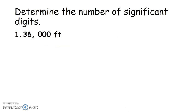Let's do some practice. Determine the number of significant digits. 36,000 feet. First of all, there's no decimal point. The zeros that we see are not in between two non-zero numbers, so they don't count as significant. So 36,000 feet has two significant digits. Number 2, 0.01 kilogram. The zero to the right of a decimal point and to the left of a non-zero digit we do not include. So these two zeros we do not count. The only significant digit we have is the 1 at the end. So we say 0.01 kilogram has one significant digit.